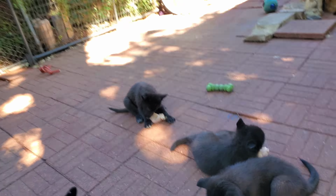These guys were digging a hole over there, so some of them got some mud on them. You'll see that. These guys get into everything now. This has been the funnest litter I think I've ever had. Super advanced. It's hard to believe they're only 7 weeks.